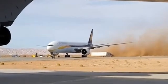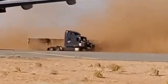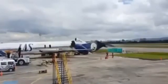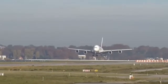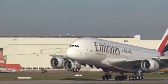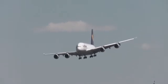This trailer getting blown over by a Boeing 777 jet blast. This was done as a test and no one was injured. This Boeing 727's tail suddenly fell off. Luckily, no one was injured. This Airbus A380 aborting its landing attempt after touching down too late. This Airbus A380 had an unstable approach, causing it to go around.